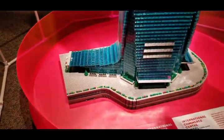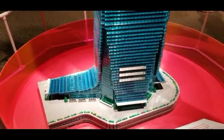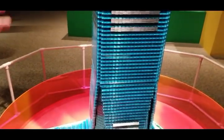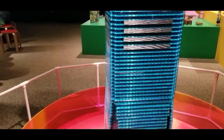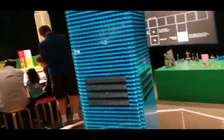I feel like skyscrapers actually wouldn't be that hard to build because they're pretty simple. I wonder if they would only be outside. But you know what I mean? They're not that complicated. They're just big. It would just take a long time to stack them all.